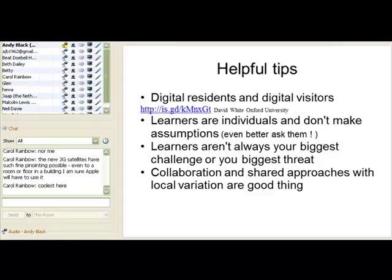So it's interesting to know what devices learners have, and to try and survey them, or maybe get them to survey themselves to see what they use. I think learners as enablers, which we've already talked about, and collaboration and a shared approach with local variation are a good thing. I think we should look at UK examples, US examples, New Zealand or Australian examples, or some great examples going on in South Africa. I know Mixit's already been mentioned, some of the work going on there with Mixit and some of the Dr. Math stuff. There's some great stuff there, but it doesn't always transfer globally.